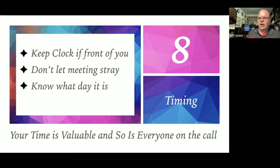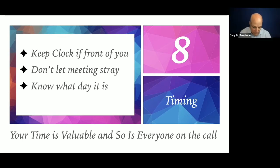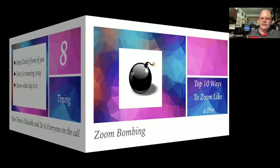What I do on every call, even if it's a one-on-one call, is I have a clock right in front of me. I have that right now, to be very aware, because folks have meetings at the top of the hour like this one. We're going to try to finish as close to 4 o'clock as we can, because we know folks have something to do. We're not going to stray all over. And that'll lead us to number 7.